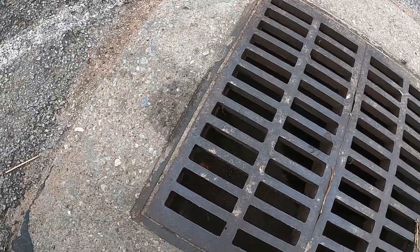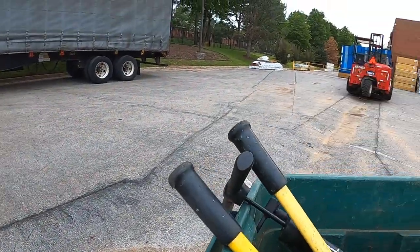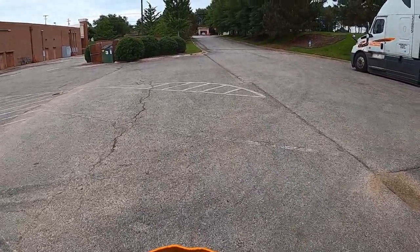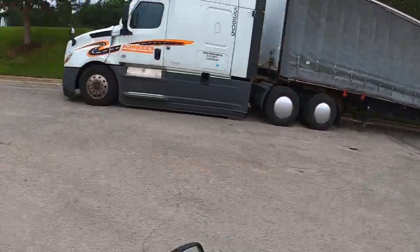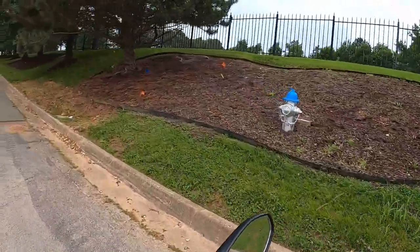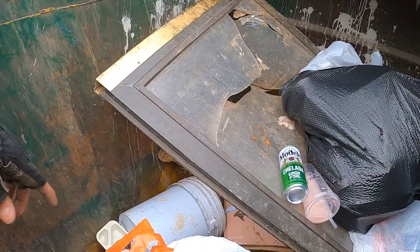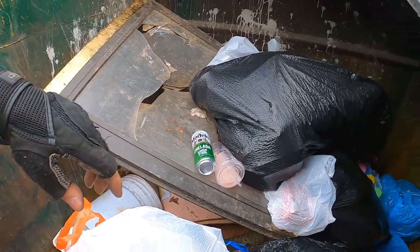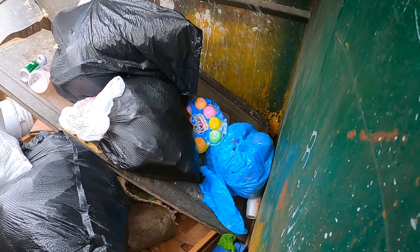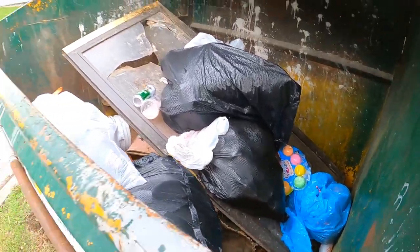I should probably find where that water flows. There could be hundreds of golf balls. So it's actually plexiglass, so I don't have to deal with broken glass, so that's good. What is this over here? Play foam. Play foam balls. Anybody need any play foam?